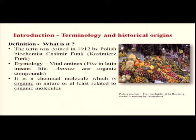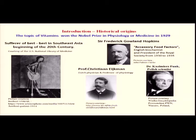Because the fundamental food substances, whatever you are aware of, consist of carbohydrates, proteins, fats, and these essential substances. So if you take a food only rich in protein, carbohydrate or fat, would the food be complete? Not necessarily. The food will not be complete at all, and that's what exactly happened way back in the historical aspect of the vitamins. So here you find one of the key scientists, Professor Hopkins.